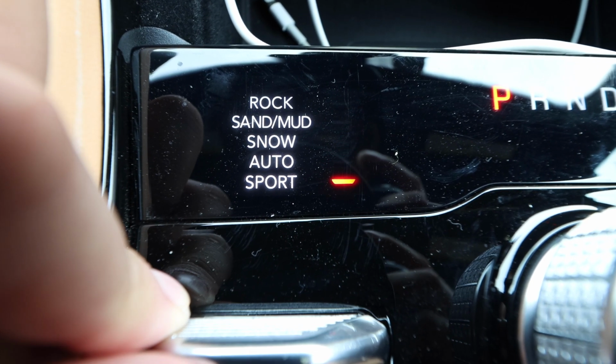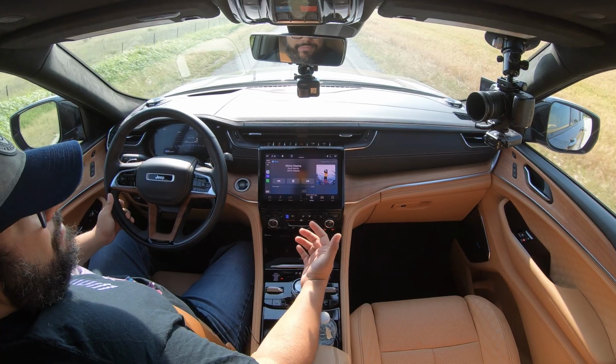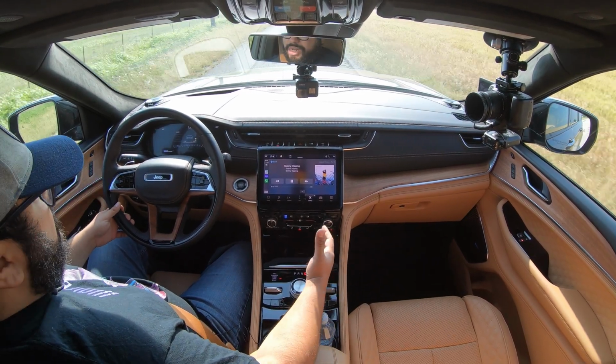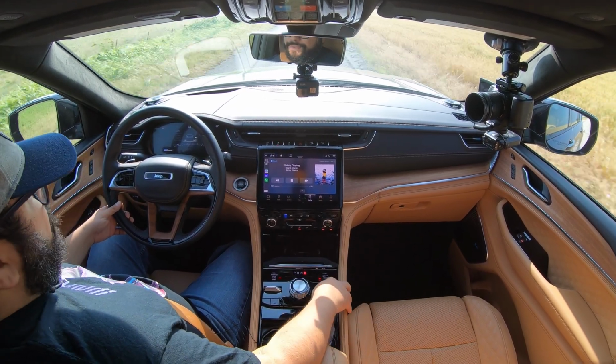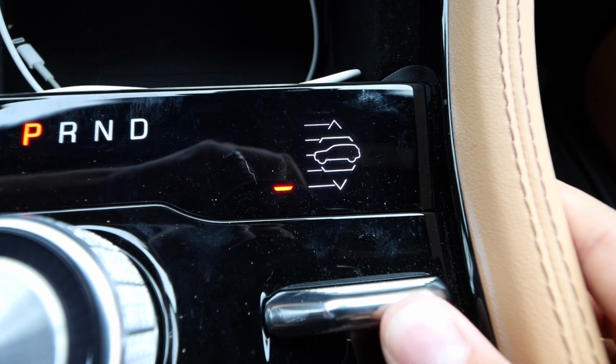So we have rock, sand, mud, snow, auto, and sport. It's been in auto this whole time. I've moved it to sport a couple of times, not bad. Then we have our gear selecting knob, so it is a rotary dial to turn. And then we have our air suspension controls on the right side.